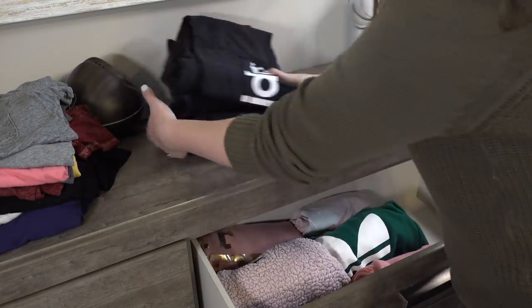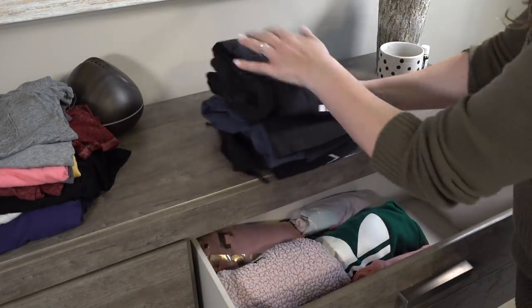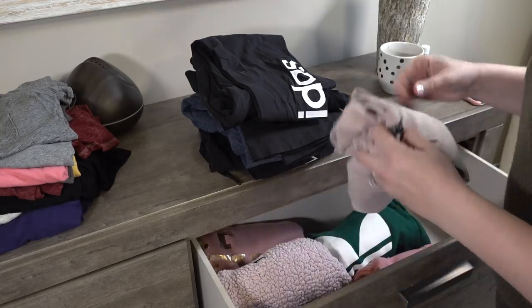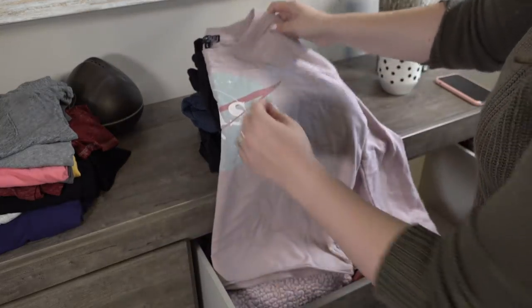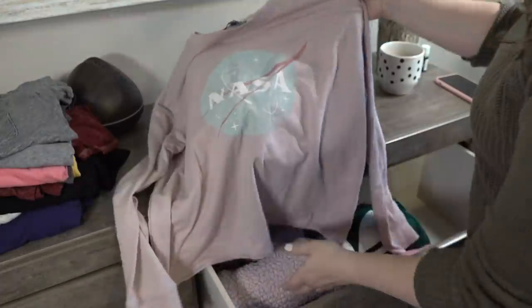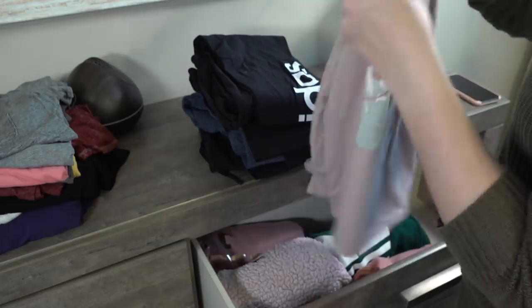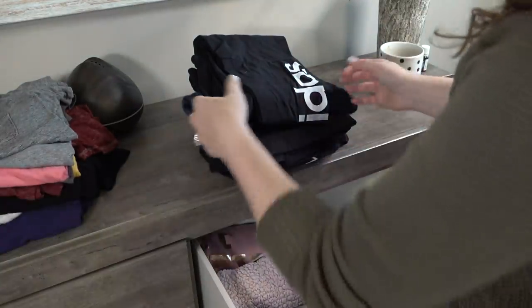So I've got room for these lounge pants to be over here, since these are kind of lounge sweaters. And I actually think I might just hang this up, because it's definitely loungy, but it's kind of just cozy. And I wouldn't mind having it hanging up so I see it more often. So I think I might try that and see if I start to use it.